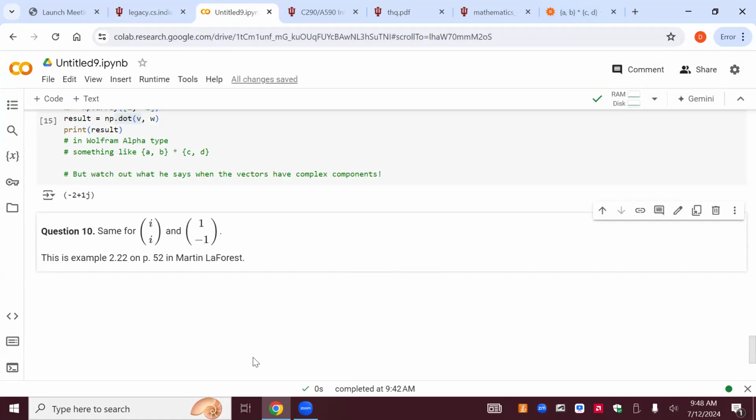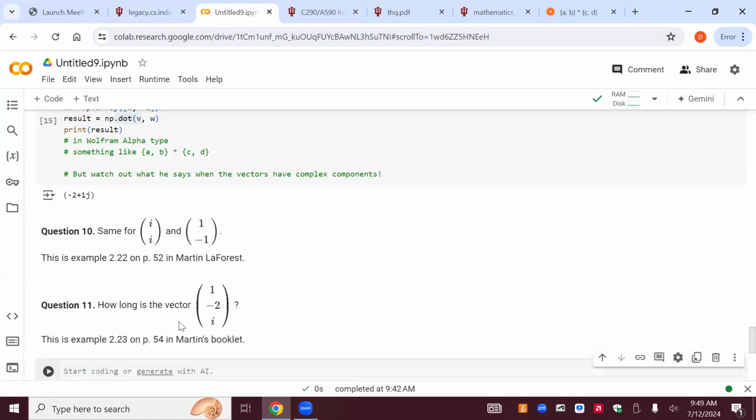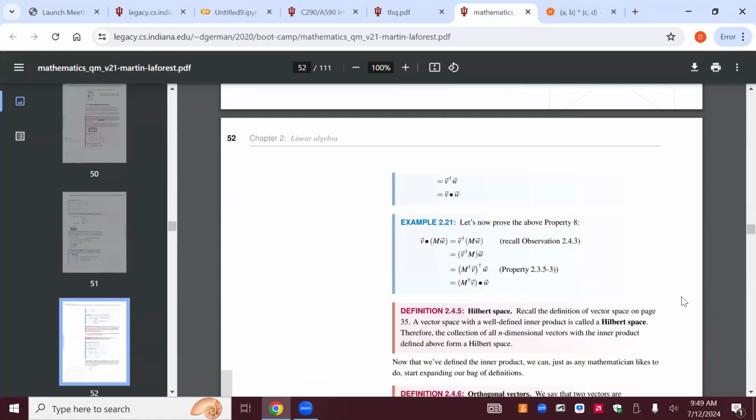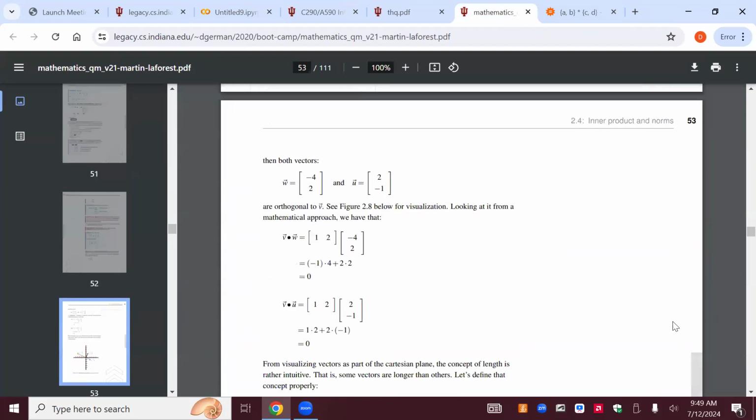and finally, in question 11, I'm working on the following exercise. Could you calculate, this is an exercise that we talked about with Christina and Rudy Wolfenstahl about 2 weeks ago. How long is the vector we randomly picked? One, negative two, and I. So this is on page 54. And if I go to page 54, I'm on 51. Again, it's better to read everything slowly, maybe a page or two per day and so on.